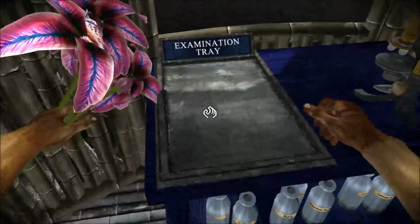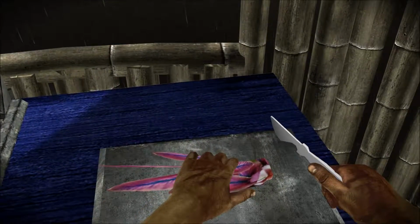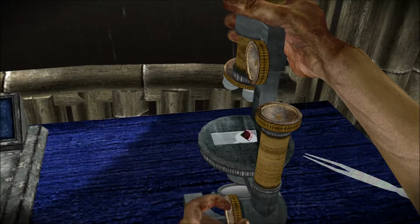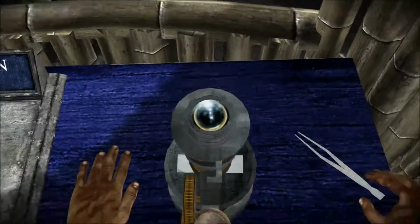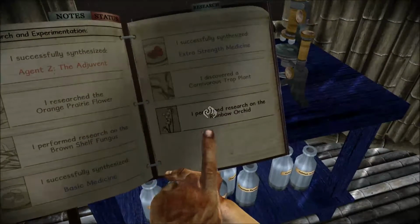So, we're going to do science on it. This is an important plant, so we're gonna sit here and we're gonna enjoy the science. We'll put our little third slice on there, and the microscope will tell us everything that we ever wanted to know about the plant. Go, go, gadget botany! Alright.